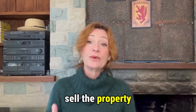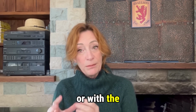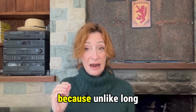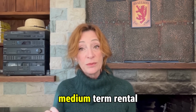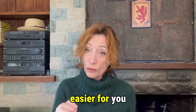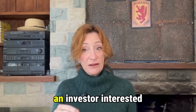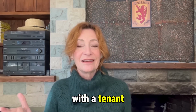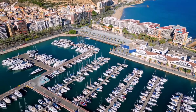Or you can sell the property with the tenant or with the medium-term rental business as an investment, because unlike long-term rental, medium-term rental is a very profitable investment, and it's much easier for you to find an investor interested in purchasing your property with a tenant in the property.